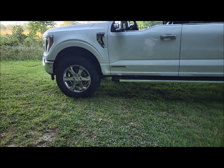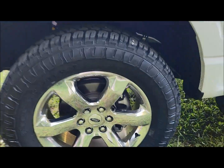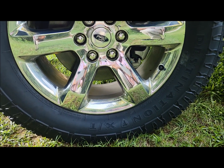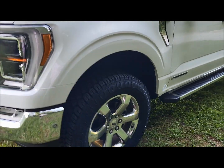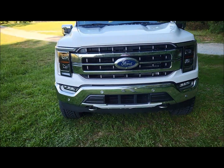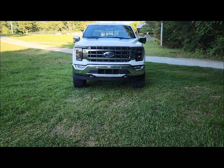and I also put bigger tires on it. If you put a leveling kit on it, this is the largest size tire you can put on it. And this tire is a 295/60/20. So 20s come on the Lariat. I think you can get 18s on it too, but you can get these 20s, and you can put those 295s on it, and you can just see it. It really looks like a real truck at this point.